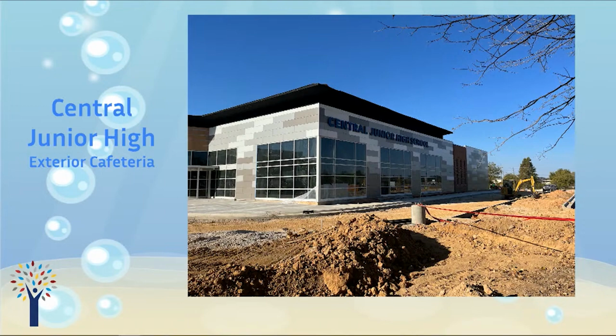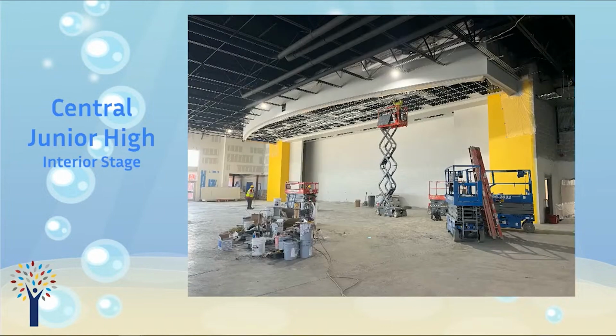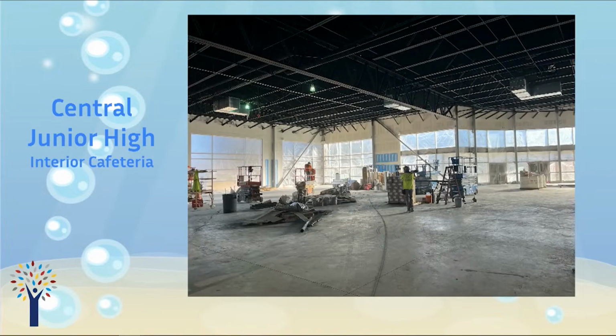So that's a look of the exterior of the cafeteria that faces Huntsville. There's a view of the east side of the cafeteria. And then this is inside. So they're starting to put finishes on. This is the interior stage. A different view of the cafeteria.